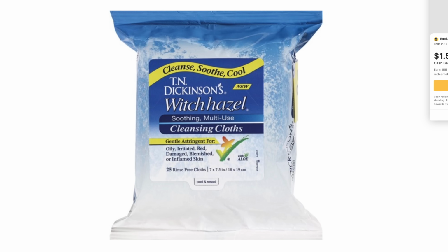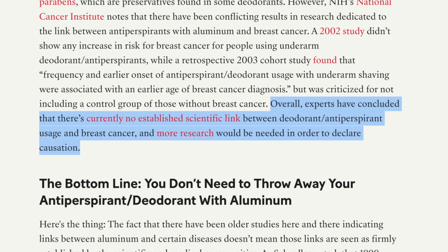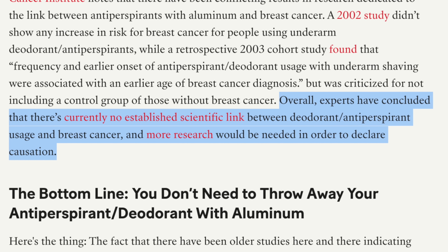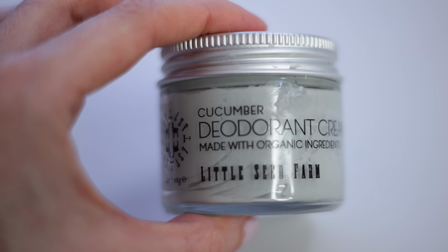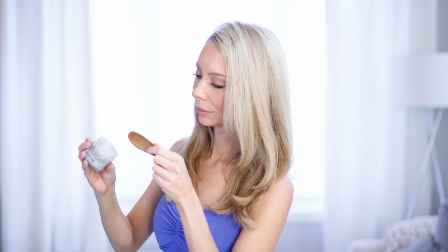For body odor, if you are not using a cotton pad with witch hazel before applying your deodorant, you're doing it wrong. That is first going to kill the bacteria under your arms. That interaction of the sweat and bacteria is what's causing the odor. The jury is still officially out on whether aluminum deodorant has any link to cancer. But with that being said, I prefer to err on the side of safety if I could find something that actually works. And years ago, I did a video where I tested over 20 different natural deodorants. I'm still to this day using the winner, which is the Little Seed Farm natural deodorant.